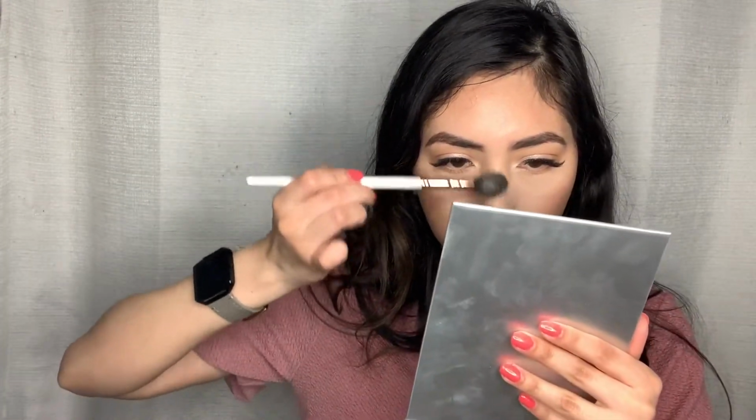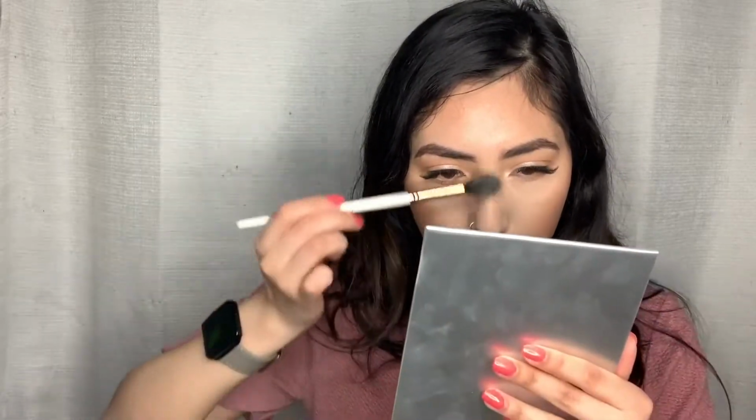And then we're gonna highlight the nose because I like a little glowy nose, you know what I mean. And the bridge, I like a little glowy bridge. Just go like that, add a little pop. And we're pretty much done. That is the makeup look.